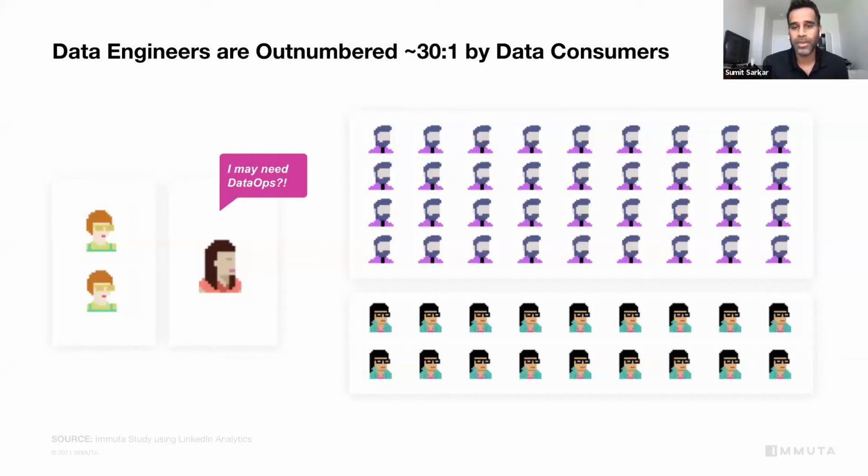And just looking at this, we did some back of napkin analysis on LinkedIn roles and titles. And that's where we got this ratio of somewhat 30-1. There wasn't a great data point out there. So we started looking at some of this data in professional social sites.